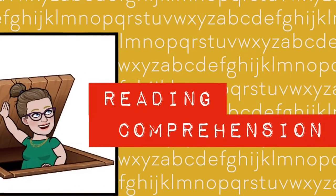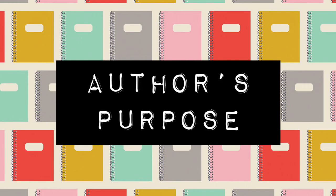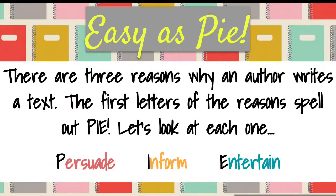You are halfway done, sleuths. It's reading comprehension time. Today we're going to talk about author's purpose, or the reason why an author writes something. One way to show that you comprehend, or get what a text is about, is by determining the author's purpose for writing the text. It can be as easy as pie.